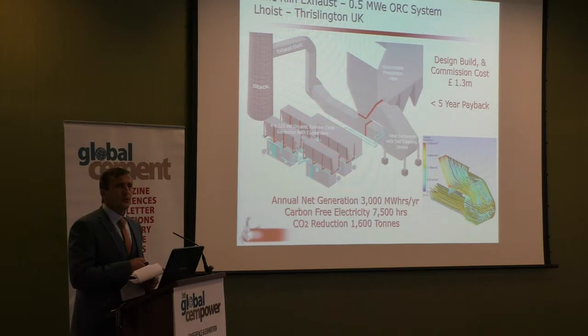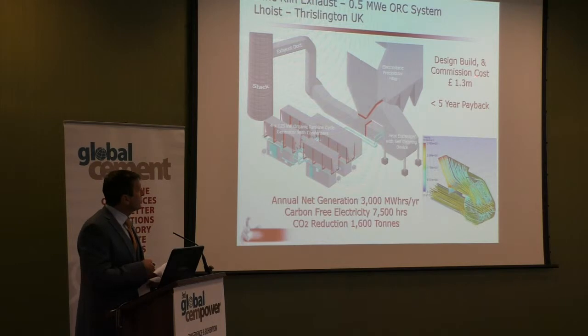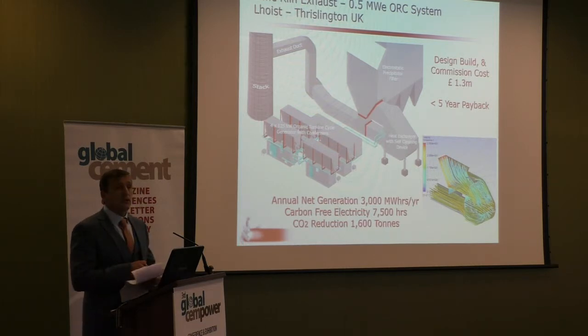So if you use euros, although not very favourable at the moment, you're looking at 3 million euros per megawatt as an installed cost at the moment for this full turnkey project. And the operating costs, we've now got a 10-year contract to operate this. So we're 18 months into it, so we've learned a lot of lessons.